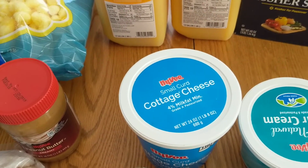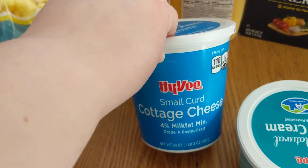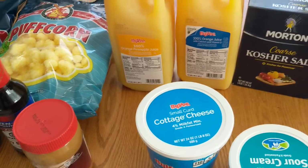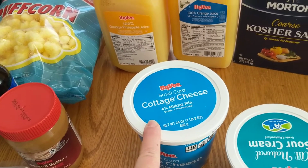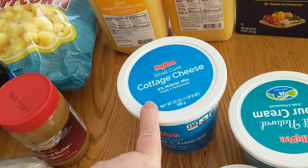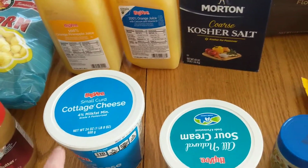I got some of the Hy-Vee brand small curd cottage cheese. This is my personal favorite cottage cheese. I've tried a bunch of different brands and this one just tastes the best. It's super creamy and yummy, so I really like that. I use this when I'm just going to eat it for a snack or my lunch. I had also purchased some at Costco, so I actually have a lot of it right now. I also use it in my lasagna, so I would use this one for eating and the other one for cooking, and eat this one once that runs out.